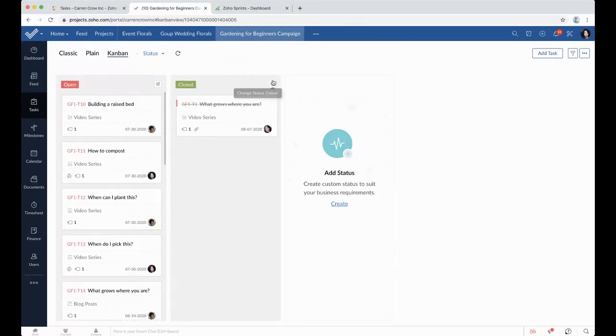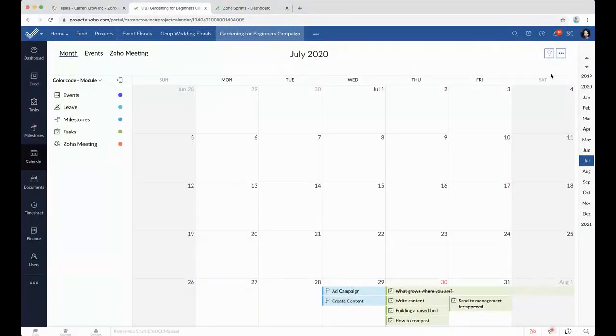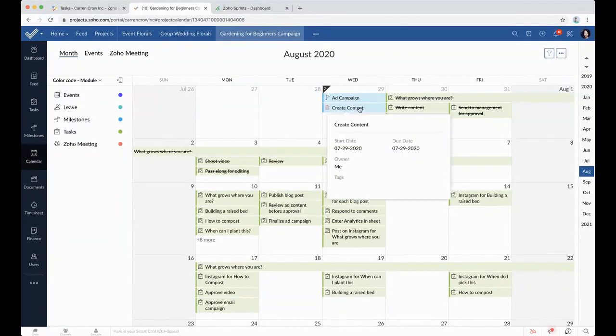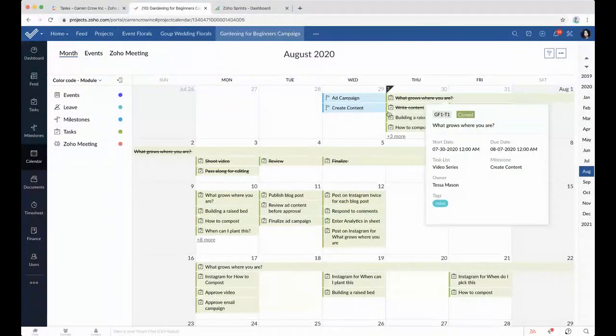So if you like the idea of a Kanban board, but you want to keep things in just a project management focused space, you can definitely do that right here. Another way to view all of your tasks is in the calendar view. So if you just want to get an idea of, all right, well, what does my week look like? You can look over here and see all of the different things. So we have our milestones, we have our different tasks.